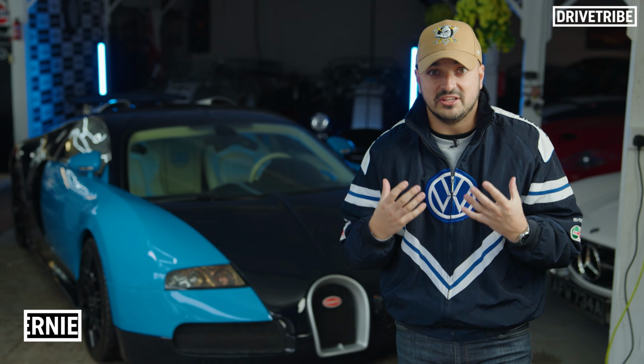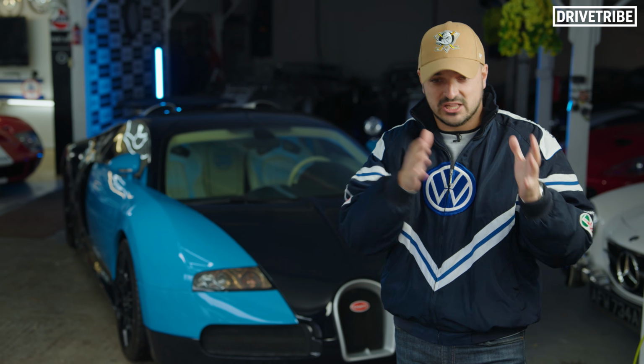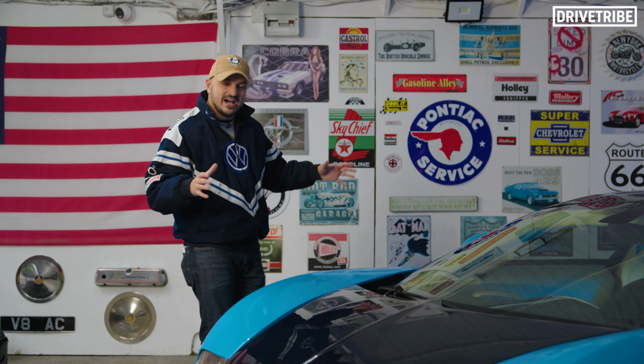For us lot, the Top Gear generation, the Bugatti Veyron is the hero car. Since 2005, nothing has created the same impact as when the Veyron came on the scene. Clarkson, Hammond and May, a Truffle and a Cessna 182. And take a look at this example we have here today.